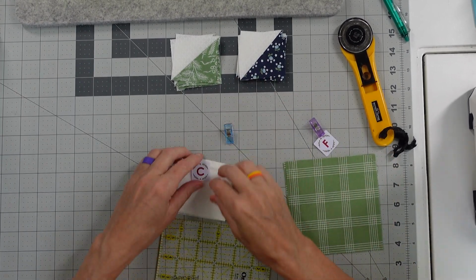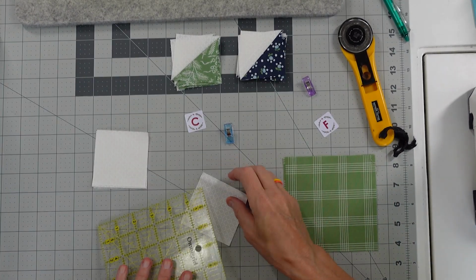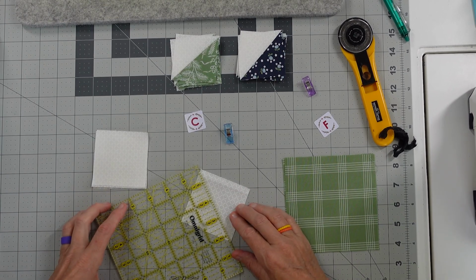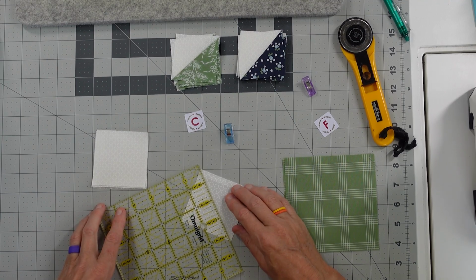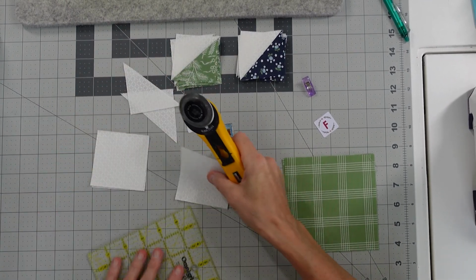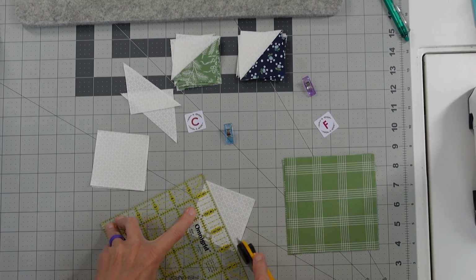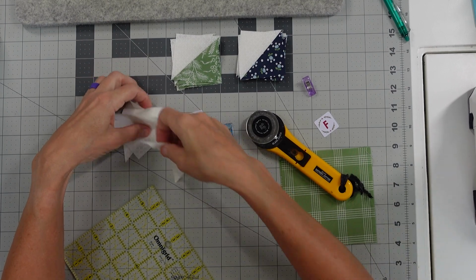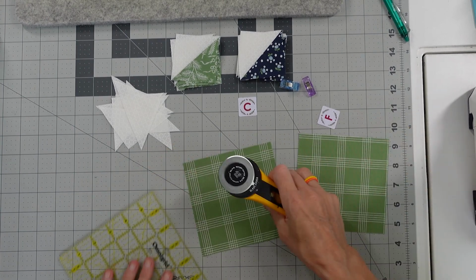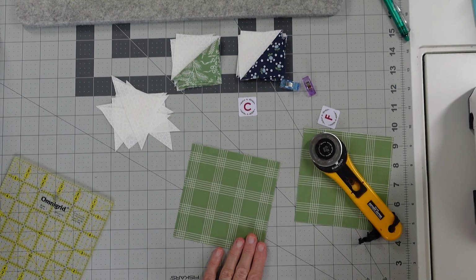But now we need to take our F and our C, and instead of drawing, we are going to cut these on the diagonal. So we'll end up with 8 from our C fabric. There's 8 from our C fabric, and we'll end up with 4 from our F fabric. And I need a bigger ruler.